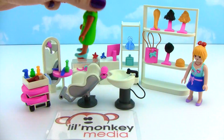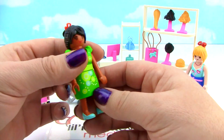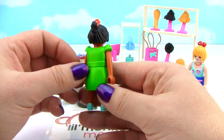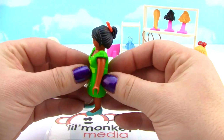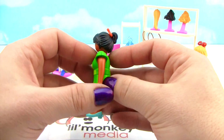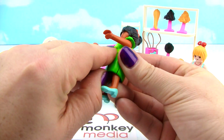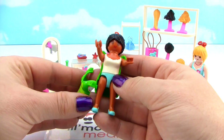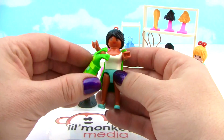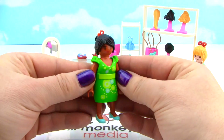Our second character that came with the set has really dark hair, and she's got a little hair accessory snapped into the back as well. And she has a green dress on. It's got a beautiful pattern on front, and again, this can just snap right off and be interchanged with our other character. So that pops off, and she has kind of an undershirt and undergarments underneath. And then we snap it back on.